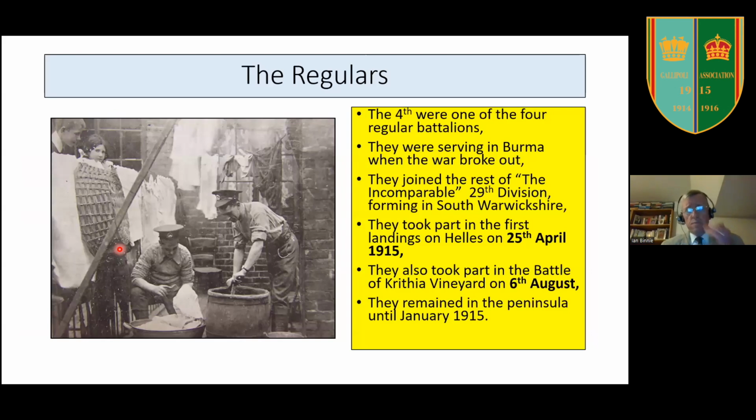So, moving on to the history. The regulars, as I said, the 4th, one of the 4 regular battalions, were in Burma when the war broke out, and they joined the rest of the incomparable 29th Division forming up in South Warwickshire. And that's one of my favourite pictures. I don't necessarily think these are Worcester soldiers, but this is in Coventry, my hometown. I really love these two children looking over, but of course, more seriously, did these two lads here ever survive the First World War?